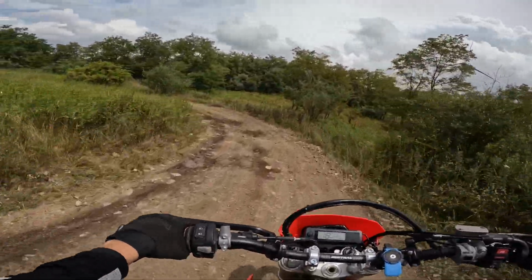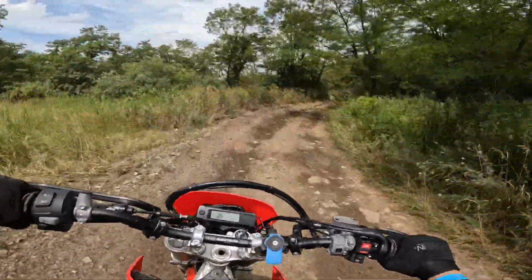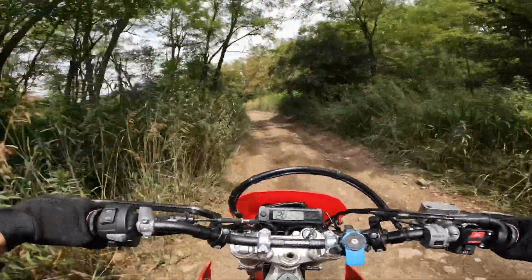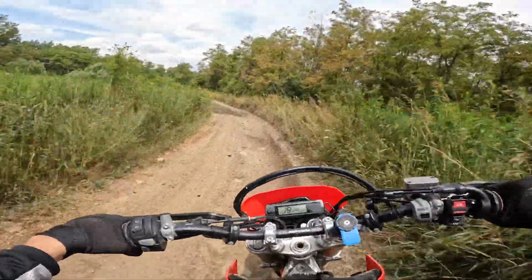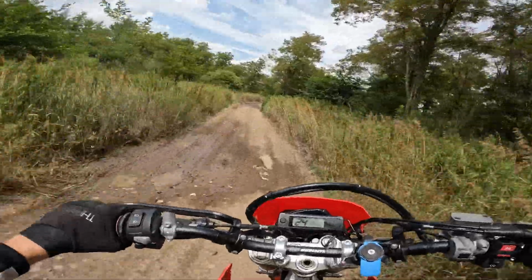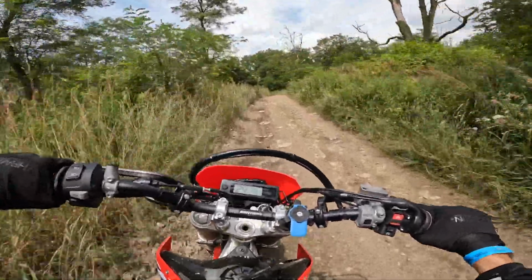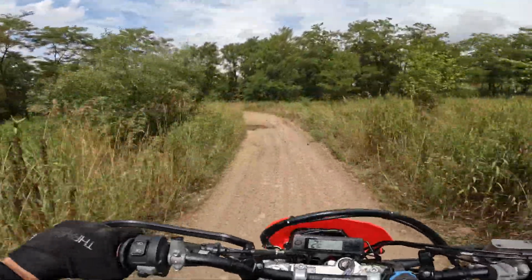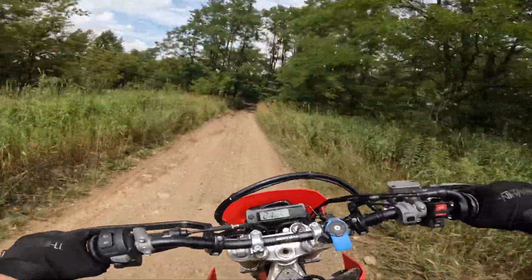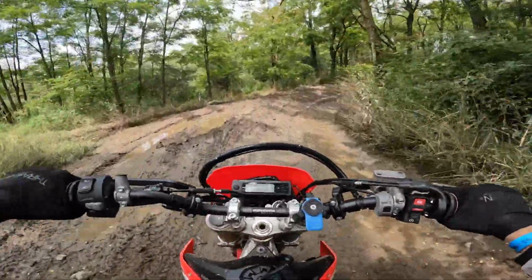So I like single track, but the single track up here is technical. Oh, it's technical. I might go take you guys on a little single track run, but I wouldn't say I'm struggling, but I'm just out of my league. One, I have pretty street tires on here, and two, it's just kind of scary, to be honest. I'm just intimidated because there's a lot of hill climbs, a lot of boulders, a lot of just stuff to bounce over. So this is more my speed right now.